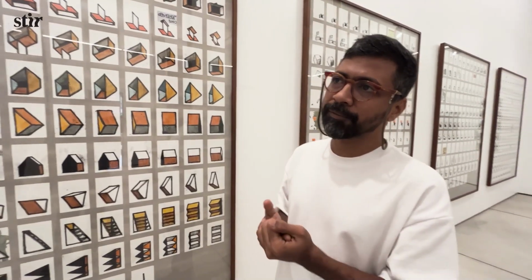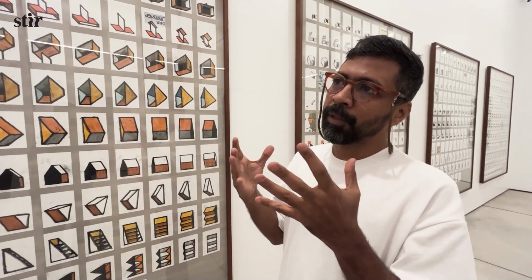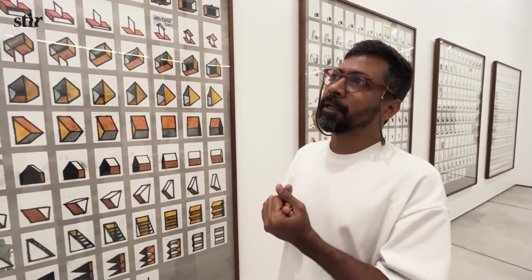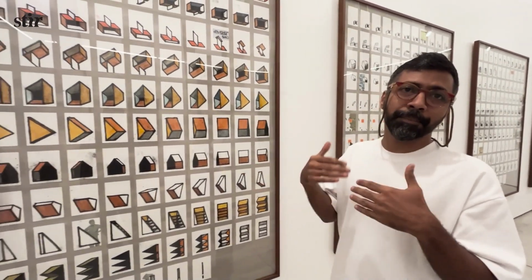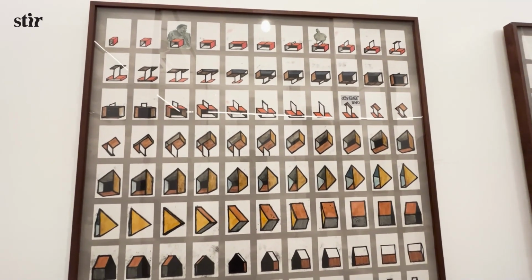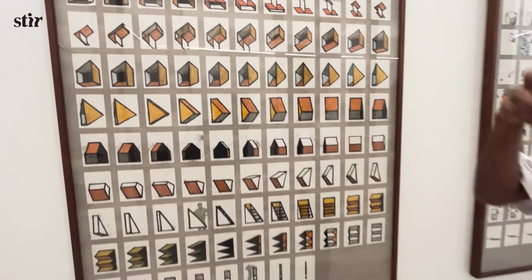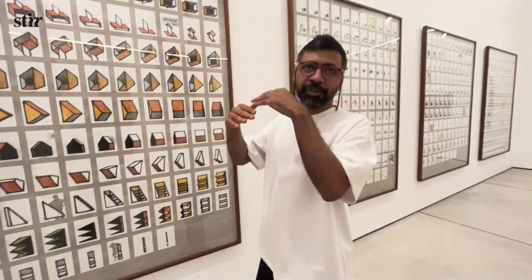The name of the show itself is Edifice Complex, which is the phenomenon of organizations, governments, individuals building grandiose structures to give an impression of progress. And those are the themes that are in most of the works, of how these imposing structures keep coming up and how they change over time.